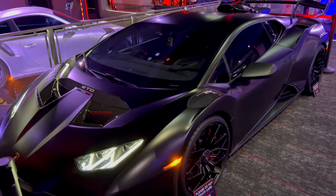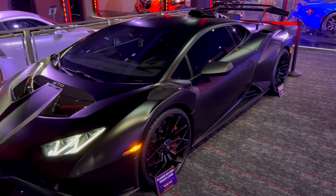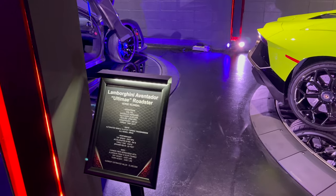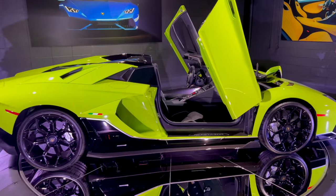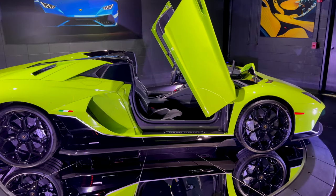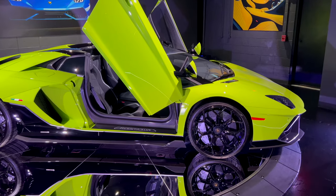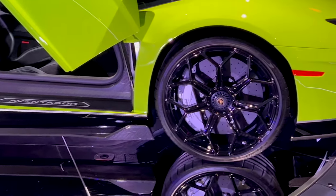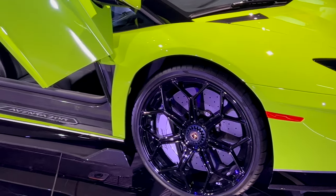I don't really see a sign for this one, but this is another Lamborghini. Looking pretty awesome right there. We got the Lamborghini Aventador here. The ultimate roadster. I love this color of this car though. That neon green. Check out those wheels too. Nice. The Lamborghini brake pads going on there.